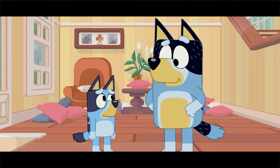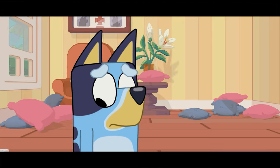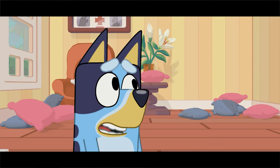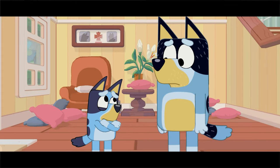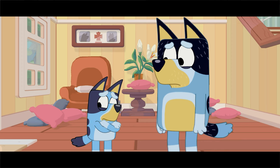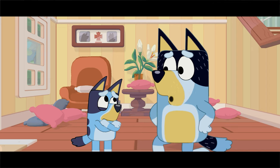What's the matter, Bluey? You've been quiet since the creek. It's just, we wasted all holiday looking for treasure, and there wasn't even actual treasure. Just an old toy. I'm sorry, kid. This is the worst holidays ever. Sometimes real treasure isn't shiny or gold. It's just special because of the memories connected to it.